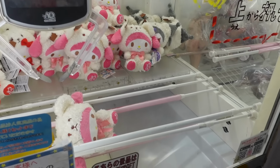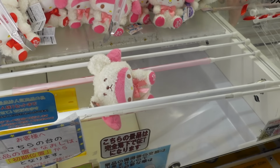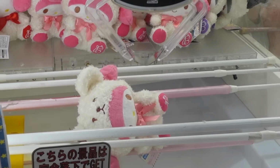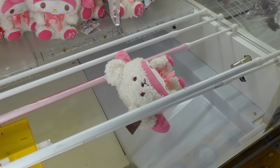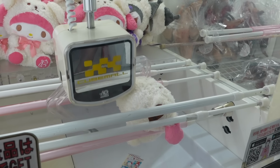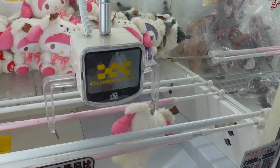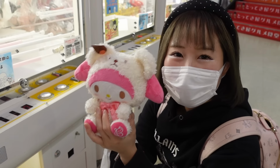There's the smaller machines. Oh, Melody, this one's so adorable. For this one, I need to move it slowly to the right. I think I could get this one. After a while, I think I need to push it down. Okay, last try. I'm positive I could get this at the last try. So adorable. And it has white and yellow and pink. Fits really well with today's challenge.